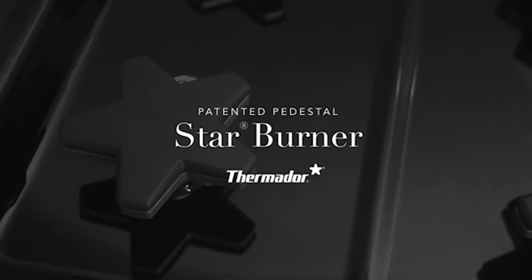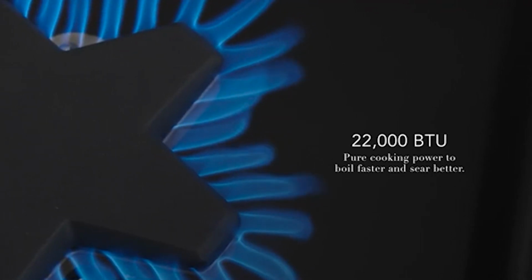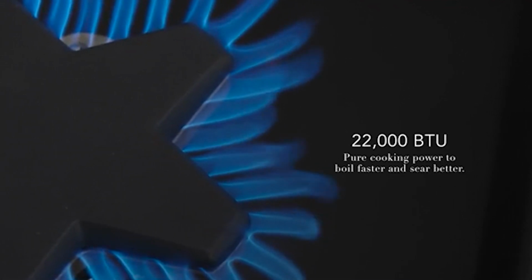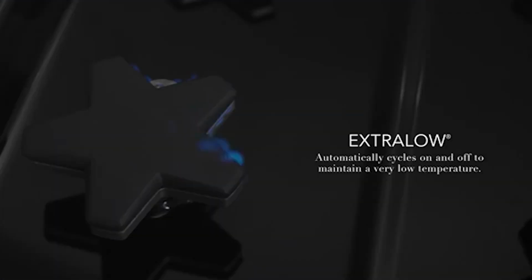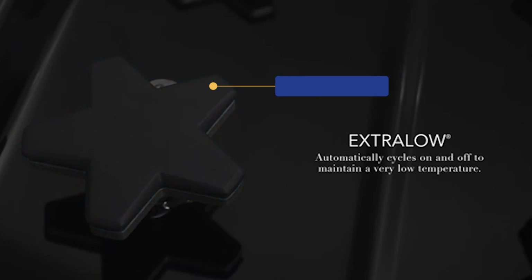Both Thermador 60-inch ranges have the same burners with one 22,000 BTU max burner. The rest are 18 and 15,000 BTU. Their extra low simmer is intermittent, which means it will cycle on and off to maintain an exceptionally low temperature of just 100 BTU on two of their burners.